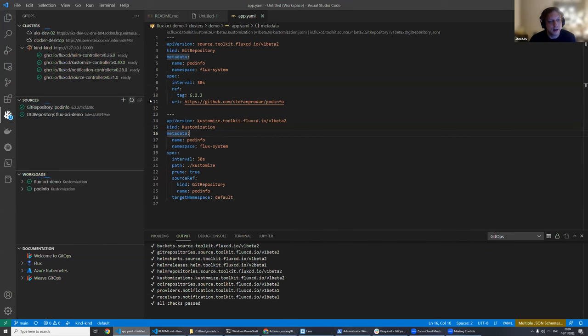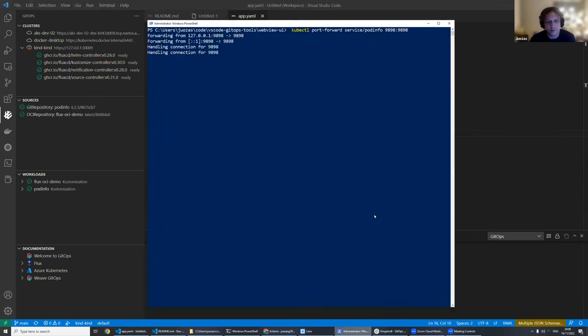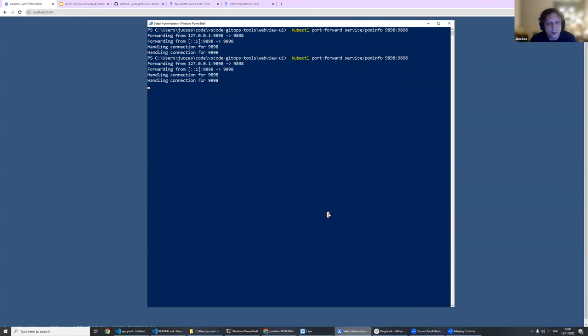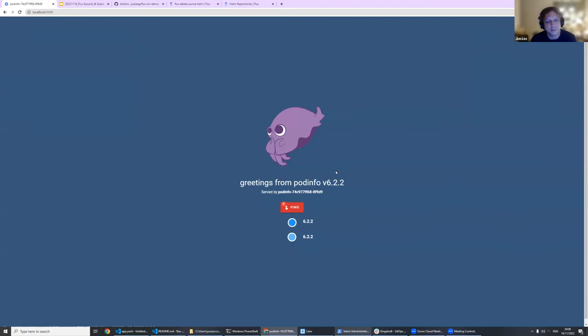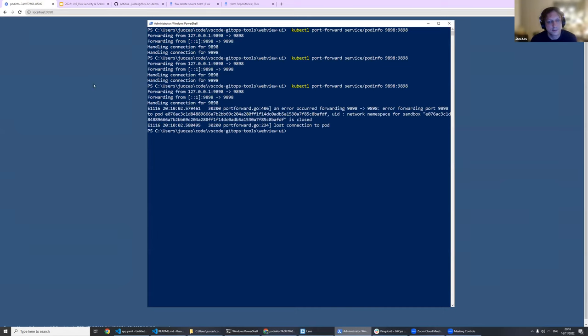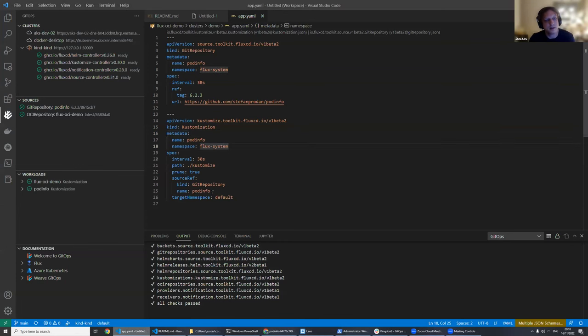So we have to wait a second. Now you see it says 6233. And if we restart our port forwarding, you can see it's not looking what it should be looking. Okay. Now it's 623.